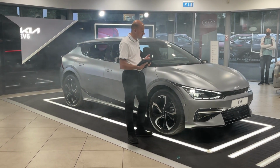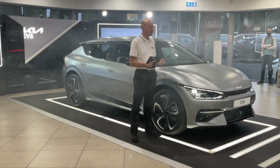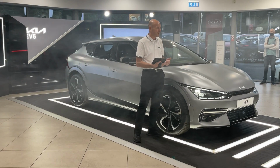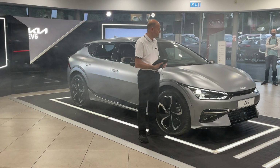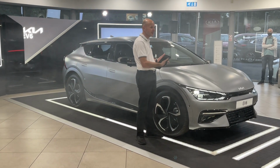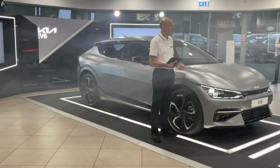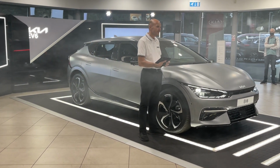Now, as Melvin has already said, this is built on what's known as the Electric Global Modular Platform. Try saying that quick 5 times. Now, on that platform, as you've just been told, we have 11 new vehicles coming by 2027, some smaller, some bigger, because the platform is modular. And by using that platform, we help keep costs down for the company and sustainability up.